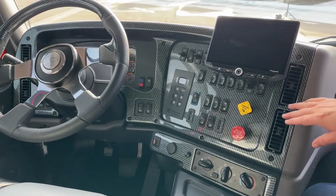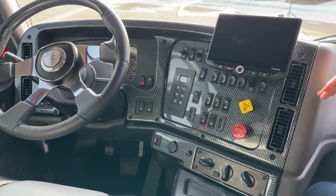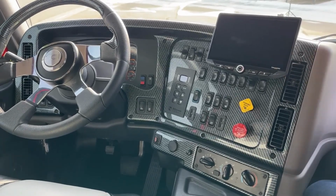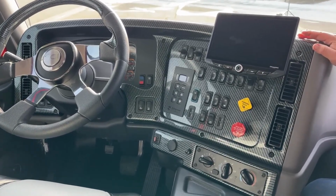That's not just a little exhaust brake. That's a true engine brake. So that's going to slow everything down. In this particular truck, you basically have 500 horses coming back at you. So that makes things safer for you and your family and the other drivers on the road as well.